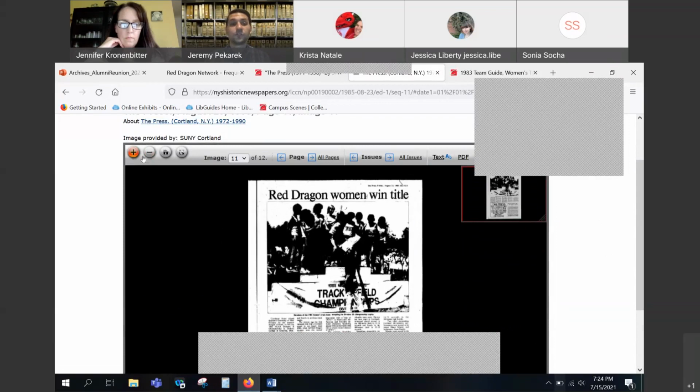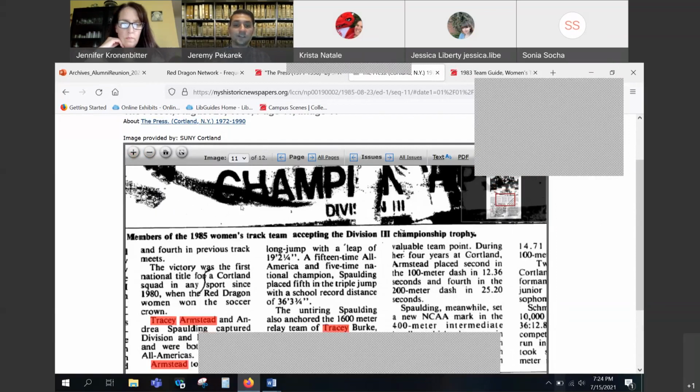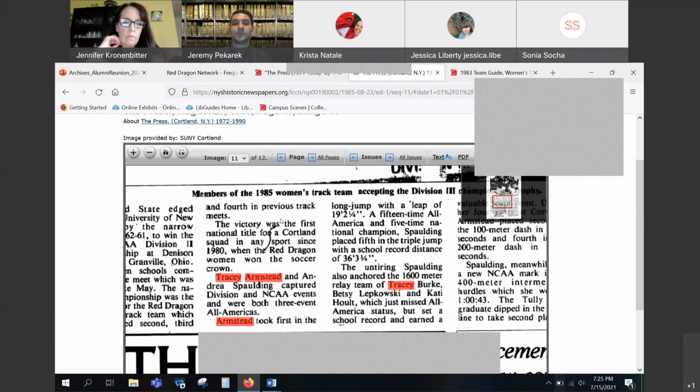Or you could use these controls up at the top. So I could zoom in on the paper in case I can't read it yet. Scroll down, and I can see Tracy's name mentioned several times. Oh, it even picked up a different person because of Tracy. And then I could do a little bit more research on this person that I'm interested in. And maybe that person could be yourself.